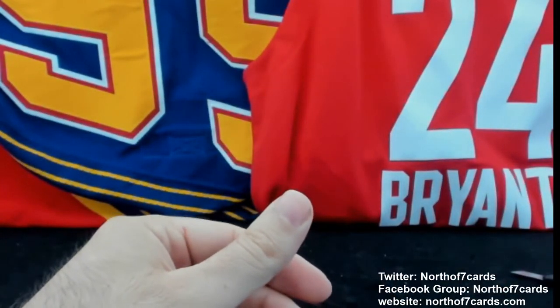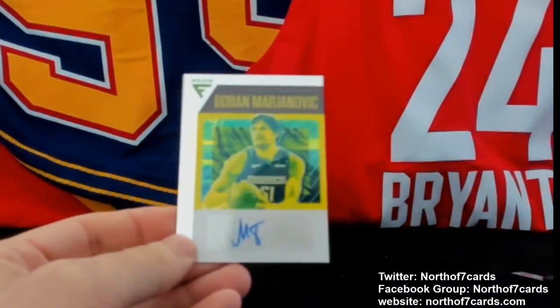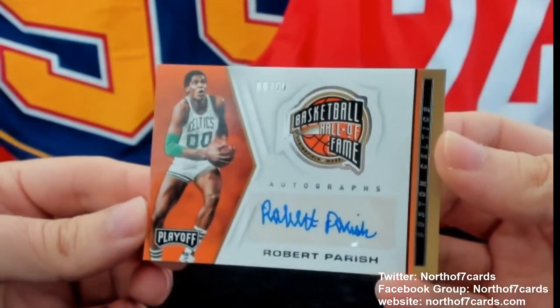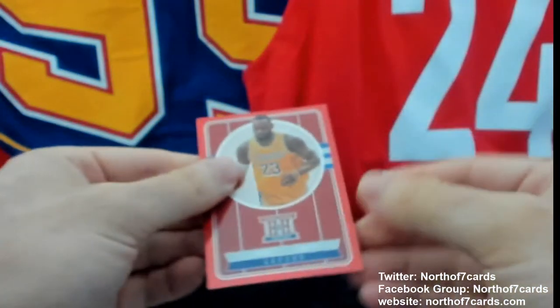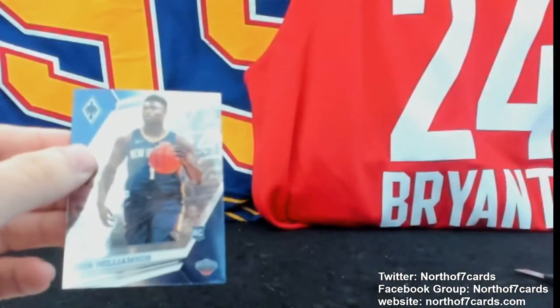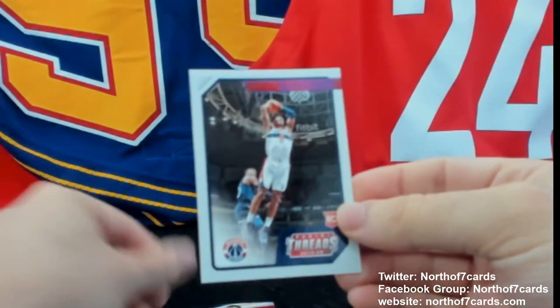So from the break, I guess the autographs that people wanted to see are, well, I don't know how much they want to see it, but Bowman, and we have Robert Parish here somewhere. Here's the Robert Parish. It's always nice to get a Hall of Famer out of 99. And LeBron out of 150. And we have one Zion base and another Zion base somewhere in here too. And a Rui out of 99.